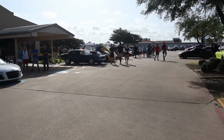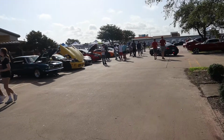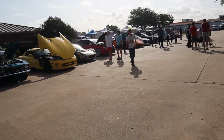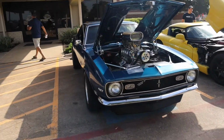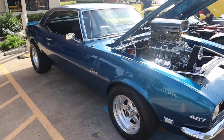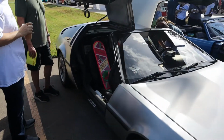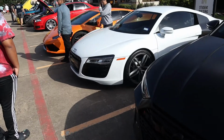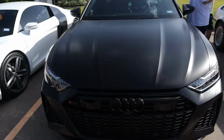Got here a little late, so people are already starting to head out. I mean, the show's supposed to go on another hour, but this lovely Houston summer. Oh, check out the blower on this Camaro. Dang. Going nuts. The one with all the Back to the Future goodies. We got some RS and some Audi station wagons.